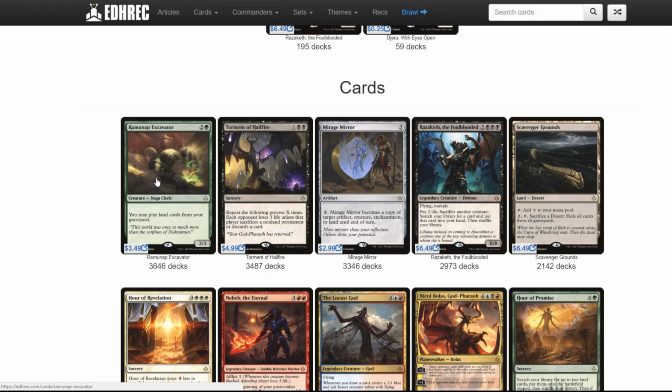This was like I believe a release day promo, or a Magic Game Day promo, or not Game Day. It was like, what do they call the open house? It might have been an open house promo, or there was a release. There's a lot of these Rabbit Up Excavators in the alternate foil running around. So keep that in mind about Rabbit Up Excavator. However, Torment of Hailfire and Mirage Mirror, these see an incredible amount of play in Commander.